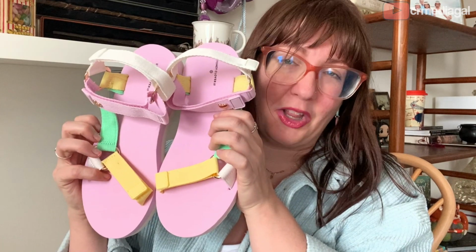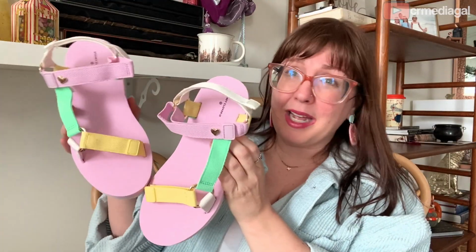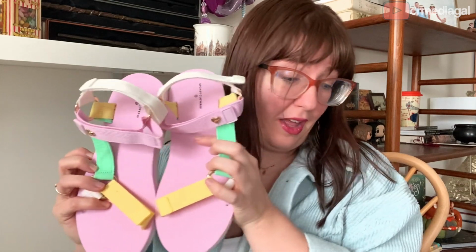And the second pair of shoes that I got were these color block ones. As you can see, I am loving that color block trend. Hello, these would go perfectly with that cardigan from Forever 21. I wanted these even more than the baby pink ones. If I could not have gotten my hands on these, I would have been so, so, so sad.